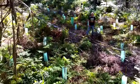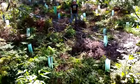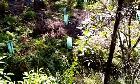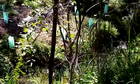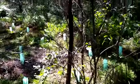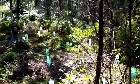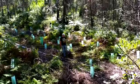So what are we looking at here, Barry? This is a little floodplain from this creek here. It's an unnamed creek, and this is where we planted trees probably about 2 months ago. There's lots of creek lily pillies, some brush cherries, some red cedar, and blueberry ash, and a whole range of rainforest trees.